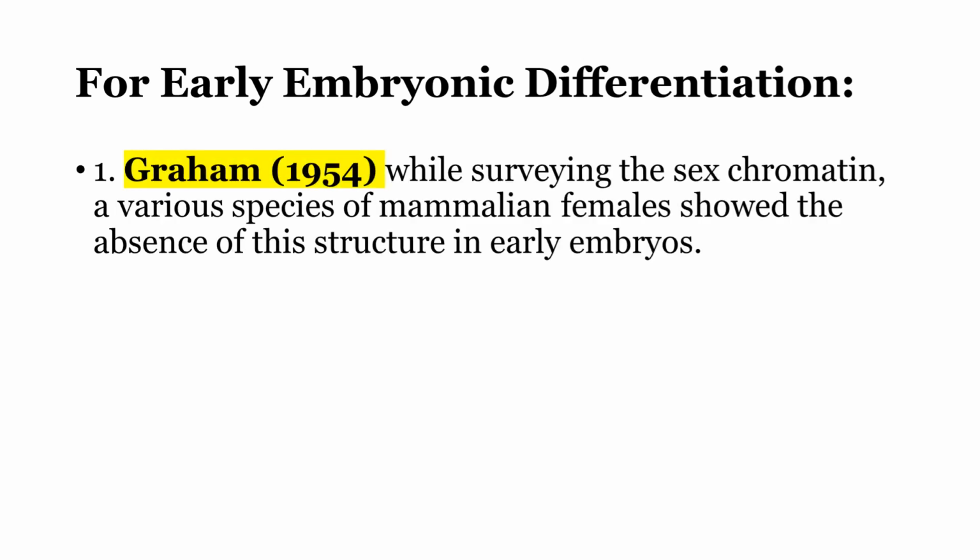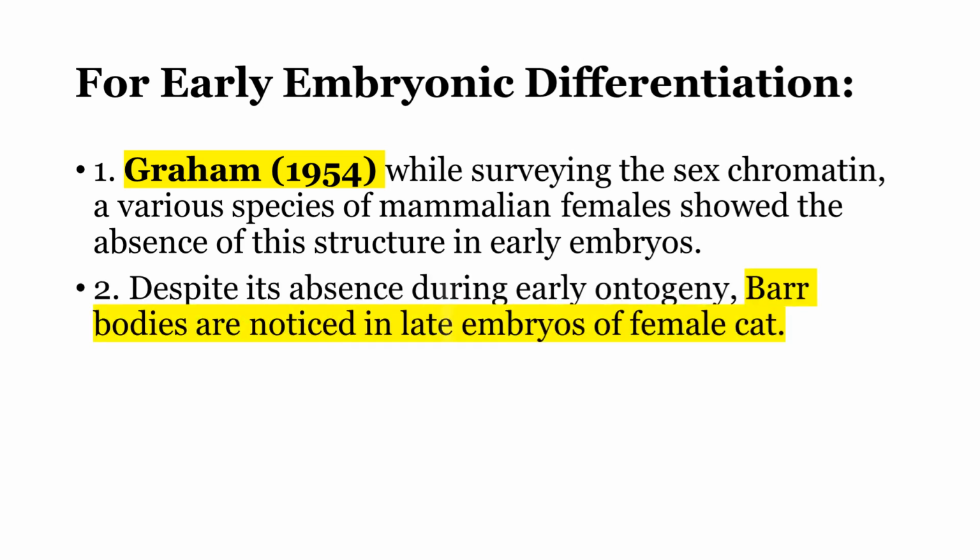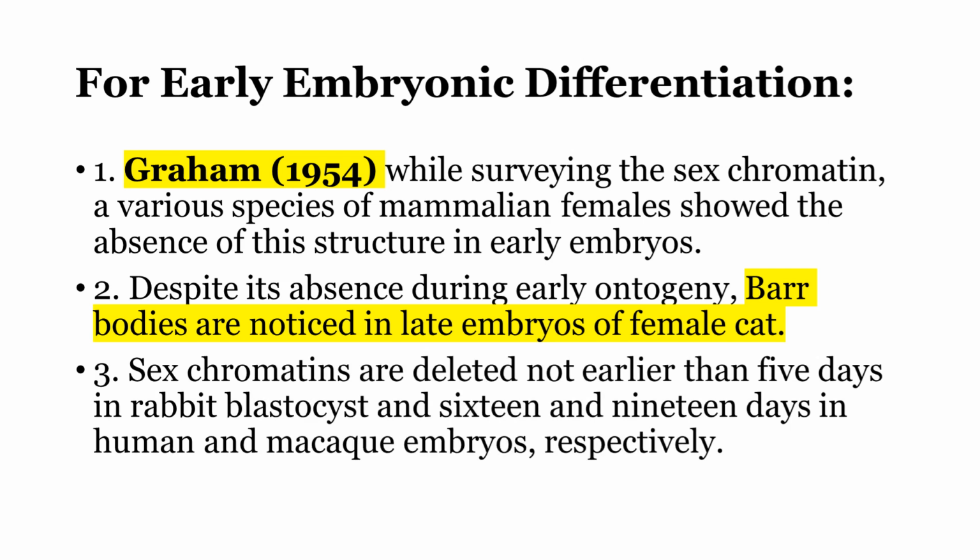For early embryonic differentiation. 1. Graham, 1954, while surveying the sex chromatin of various species of mammalian females, showed the absence of this structure in early embryos. 2. Despite its absence during early ontogeny, Barr bodies are noticed in late embryos of the female cat. 3. Sex chromatins are detected not earlier than 5 days in rabbit blastocyst and 16 and 19 days in human and macaque embryos, respectively.